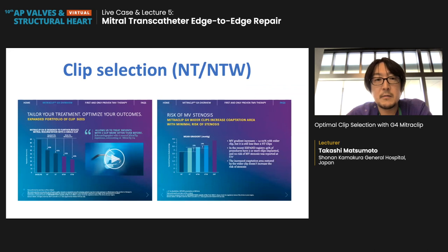Of course, when we use NTW, we can expect a much higher MR reduction. When we look at regurgitant volume, there is a 30% reduction with a single NT clip deployment and a 52% reduction with NTW clip deployment. One concern is mitral stenosis after clip deployment, but there is just a 22% increase of transmitral gradient, so it is not so high.